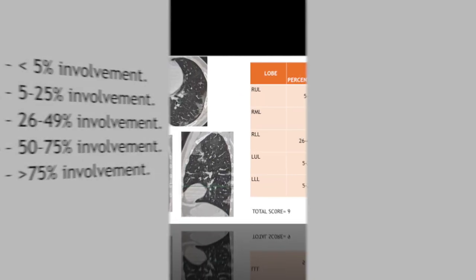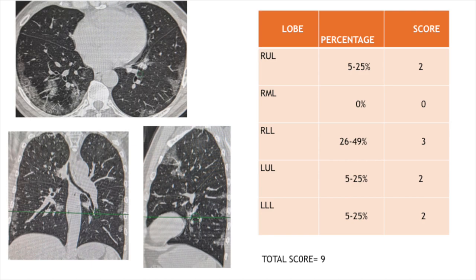So in an example like this, I will see the images in the axial, coronal and sagittal plane, and then I will do an eye estimation and decide how much of the lung is involved. For example, in the right upper lobe, I would say that 5 to 25% involvement is there, so I'll give it a score of 2. Right middle lobe, there is no involvement at all, so I'll give it a score of 0. Right lower lobe seems to have the maximum ground glass opacities, so I'll give it a score of 3 because I feel it's 26 to 49% involvement. Similarly, left upper lobe, 5 to 25% a score of 2, and left lower lobe again a score of 2. I add up the score and it comes to 9 out of 25.